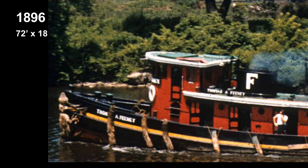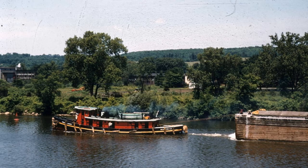And there was one problem. Can you imagine what the problem would be with these folding weather? Yeah. So here's another picture of Feeney. I'm not going to repeat the information about the date. This is how Feeney looked when it worked on the canal.